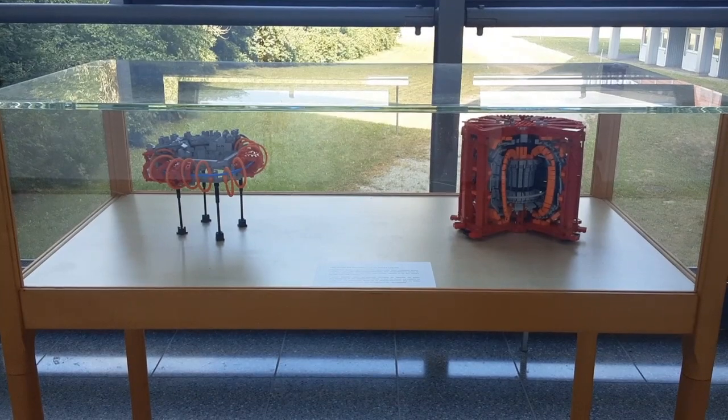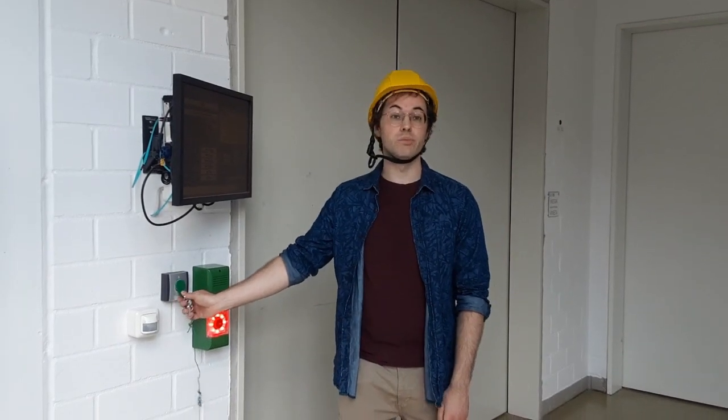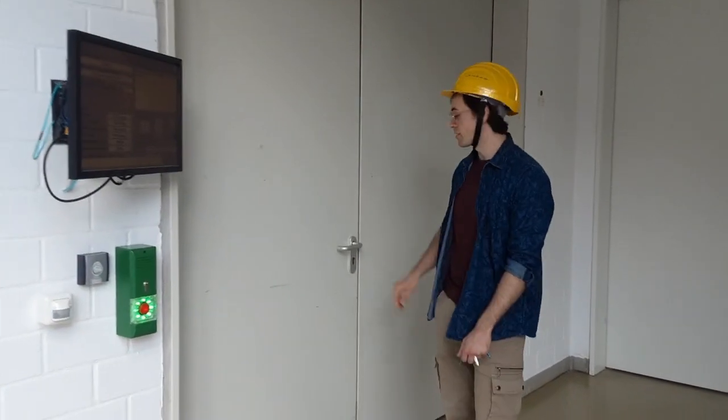Now, these models are cool and all, but the real deal is right behind these doors. So while we're making our way in there, I'll have somebody who knows a bit more about stellarators do the talking.